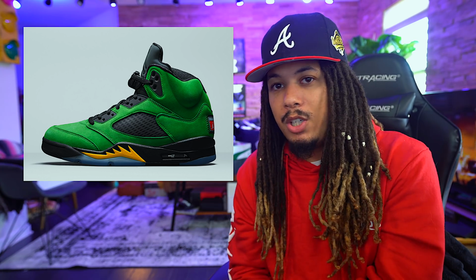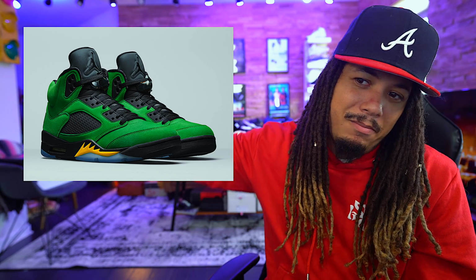I do want to know what the material on that 5 is going to be. If it's going to be the same as what was on that Michigan, which I think it will be, or will it be like this Grape Ice that we're about to get, this alternate Grape. Either one is pretty fine. It's fine with me. The original Oregon Duck was more like that Michigan 5 that we had, so I'm cool if they release that type of material on it.